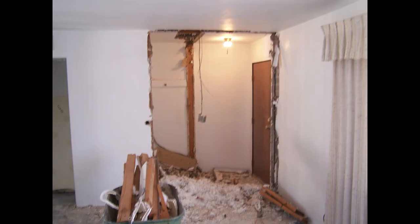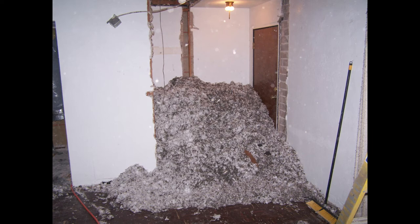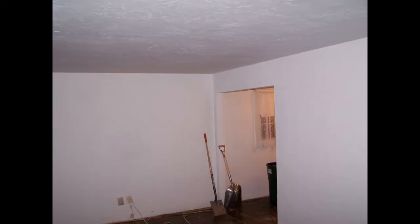So the wall comes out and begins the process of removing ceiling. That's a bunch of the old insulation coming out. And this is looking at that wall that we're looking at.